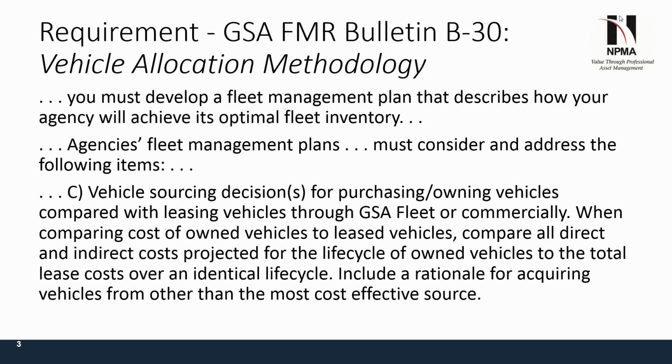So talking about indirect and direct costs, a lot of the services that the GSA provides along with their fleet leasing program cover some of the indirect costs, which are those management functions which are borne across the entire fleet. Oftentimes folks don't take into consideration the amount of staff time and the amount of back-end services that are required to run the fleet. Next slide, please.